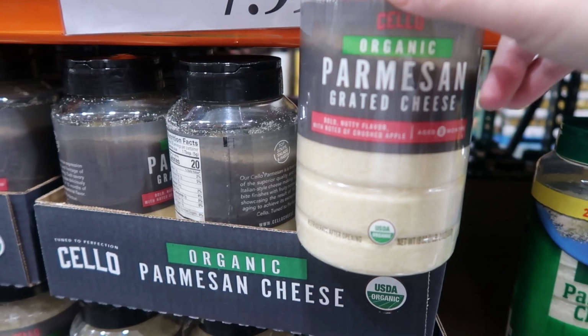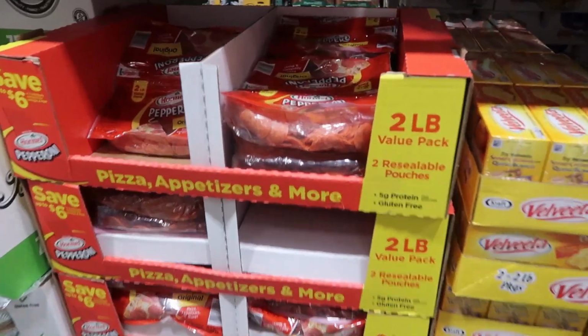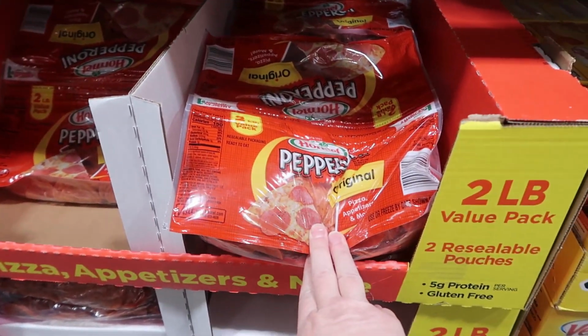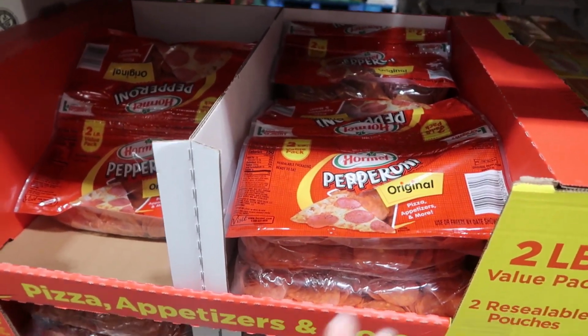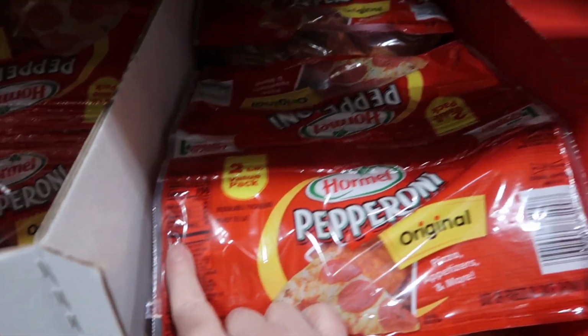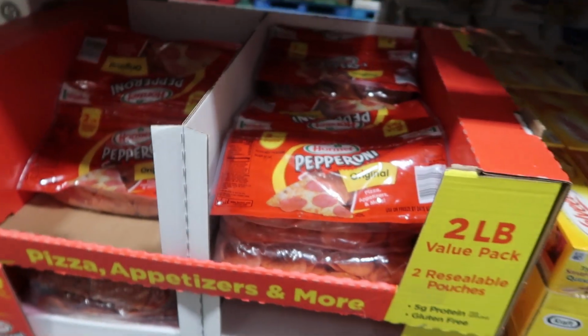Aged grated Parmesan. $9.49 for this big thing of pepperoni. It's low carb. You get 2 big things of it. It's a really great deal if you do pepperoni. Again, not the highest quality in the world, but it is 0 carb, and it's a great thing to have.